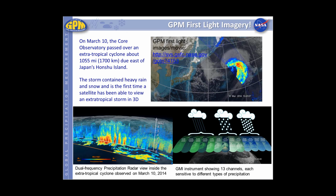You can see the snow-covered Japan in the top image in the northern islands. The bottom images on the left show the radar, the 3-dimensional structure, and on the right show the 13 different channels that the GPM microwave imager has. They're sensitive to different types of precipitation, so they're able to see the difference between rain, mixed phase, rain and snow, and snow. We're really, really excited about where this is going, and GPM continues to provide really great imagery.